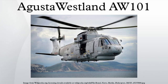The MCH-101 will replace the MH-53E in the AMCM role. The CH-101 will operate in the transport support role for Antarctic missions, replacing the Sikorsky S-61A, and will be working in coordination with the Ministry of Education, Culture, Sports, Science and Technology.